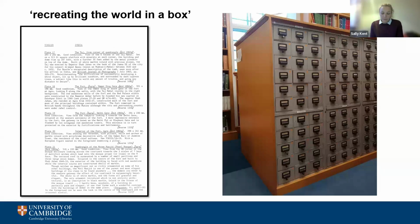Historically, library material was arranged on the shelves, initially by geographical region rather than by topic or subject area, and access was and still is largely through a labyrinthine card catalogue, here pictured in the rare books reading room at Cambridge University Library. In a 2008 article published in the Journal of Historical Geography, Ruth Craggs described the library's card catalogue as a means of recreating the world in a box.